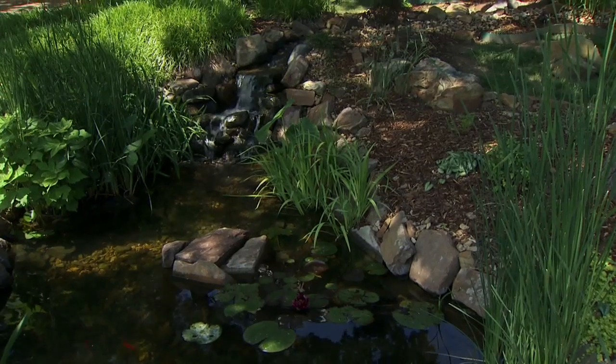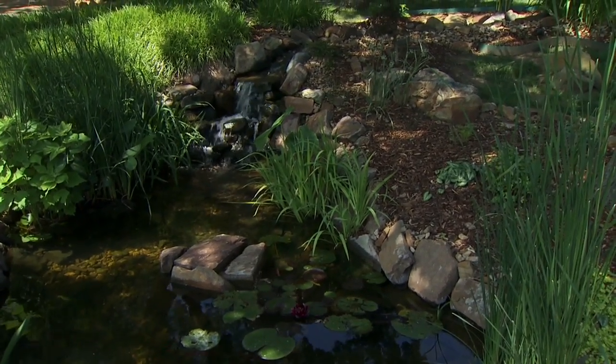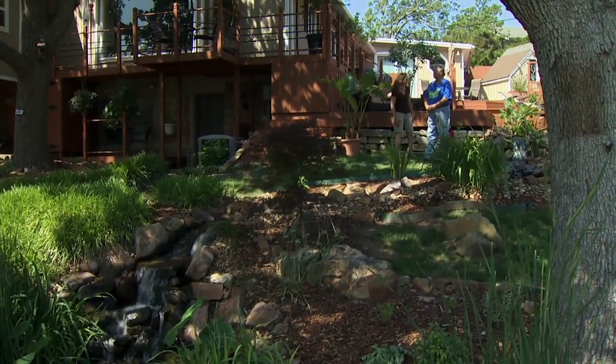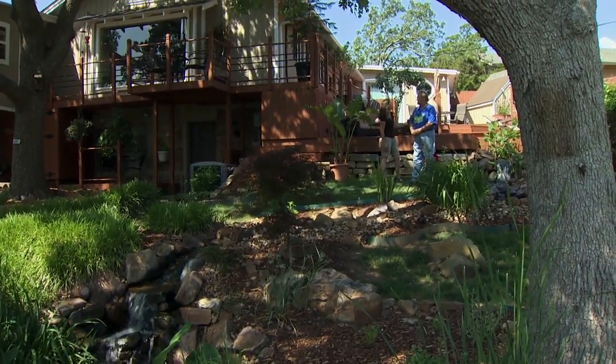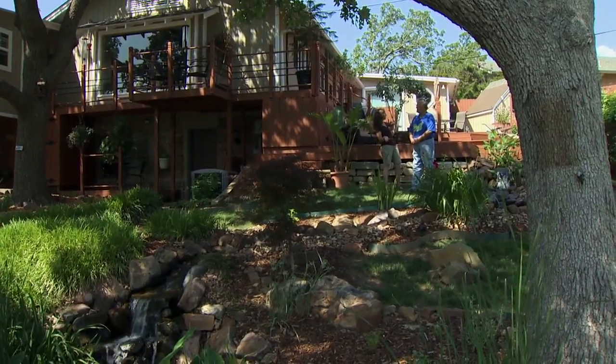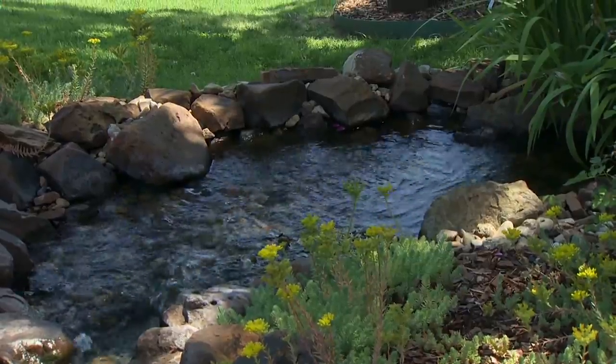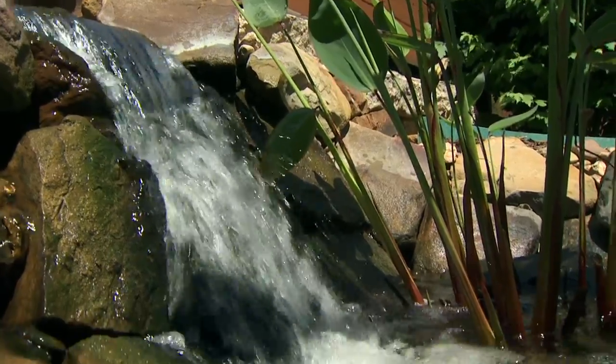Well, Mike, from the front yard, you would never know that this magnificent water feature is hidden back here. This is fabulous. We hid it. And recently you shared it with all sorts of visitors on the Green Country Water Garden Tour. We did. It was the second year on the tour. Excellent. Had a great time.